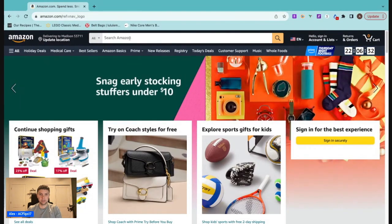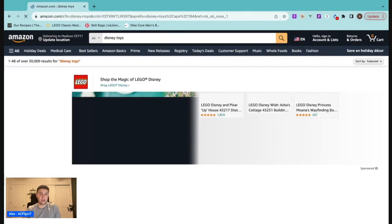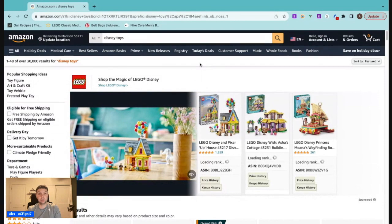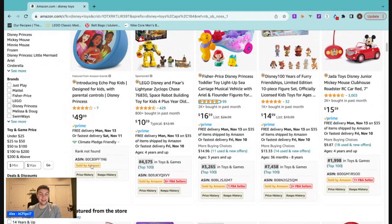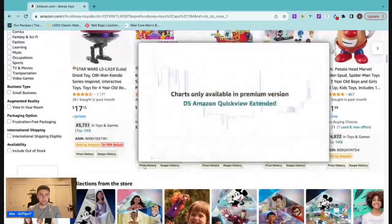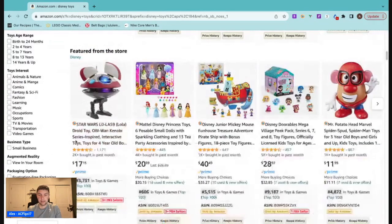So we're actually just going to search Disney toys, and hopefully we just come up with some listings. That way we can look at those listings, look who's selling those products, and then reverse source off of that. So ideally we're finding ones that are not sold by Amazon, right? And we can have a couple different sellers on the listing. So it might take a little bit to search for. So even like 9 sellers plus sold by Amazon, something like that, right?